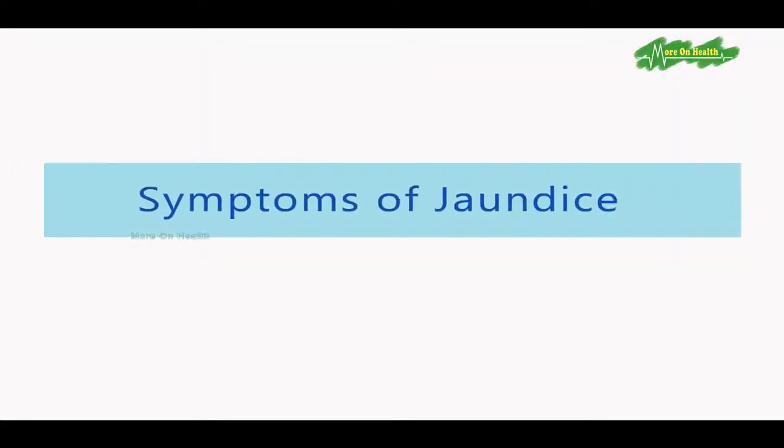The symptoms of jaundice would be mostly itching of the body, along with yellowish discoloration, white stools because the bile doesn't reach the gut, and along with other complications.